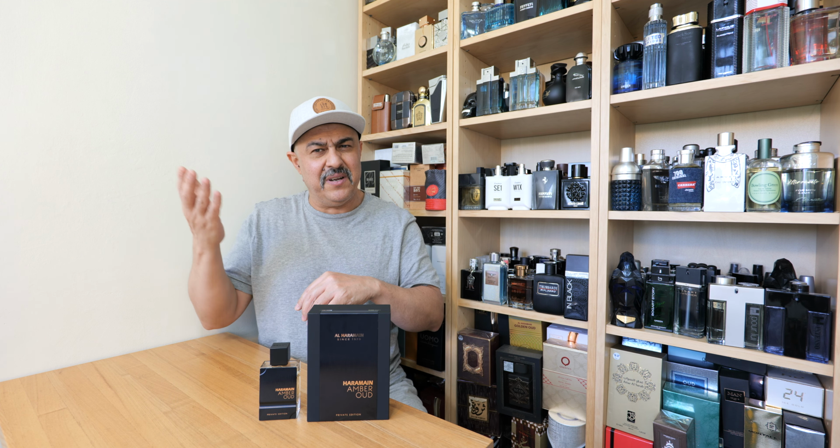It's a woody backbone to it, so it's quite woody, but there's no wood in here. The wood is very clean. I'm expecting it to be something like a cedar, so it's very clean wood. It's quite musky, but the musk is very clean as well. It gives it that freshness, a little bit of depth to it.